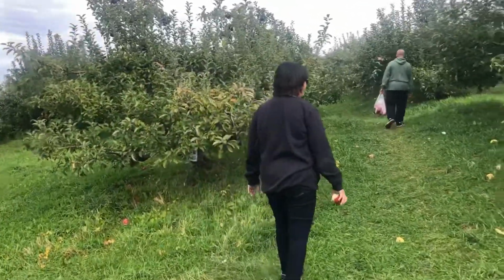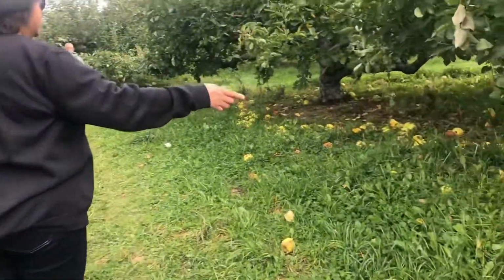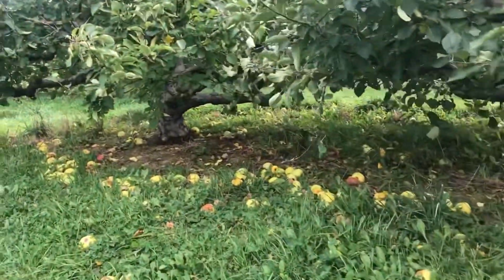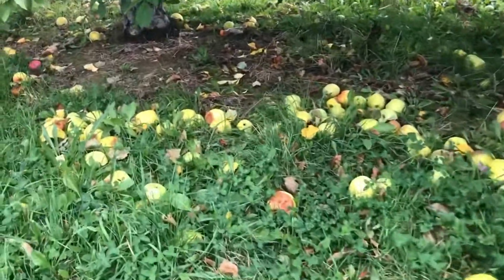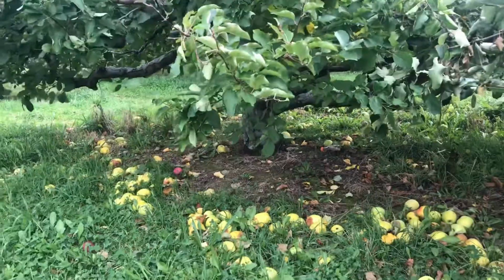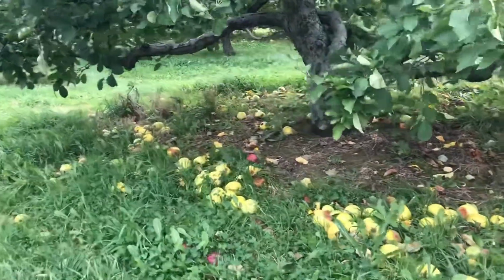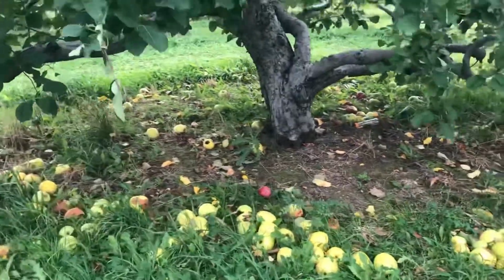So actually they planted their apples based on the types of apples. Yeah, basically. Oh, I can only feel pity for these poor little ones on the ground. But I heard that they're gonna make good use of these because they're gonna make apple cider, but of course not the bitten ones though.